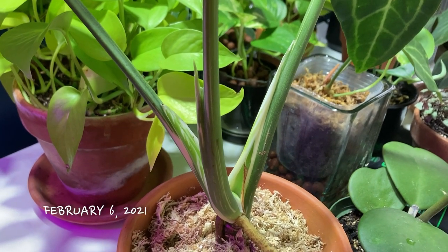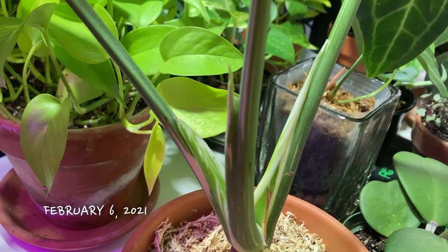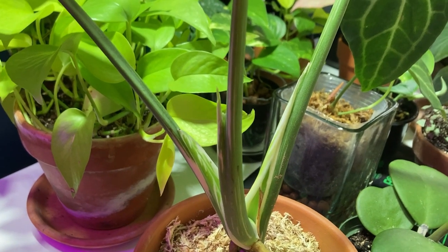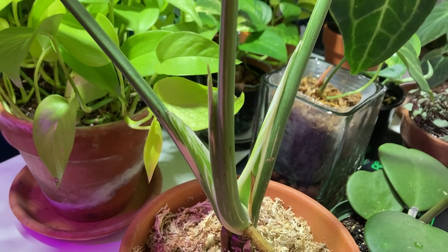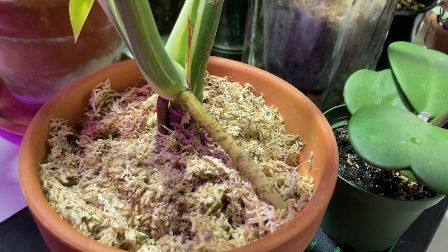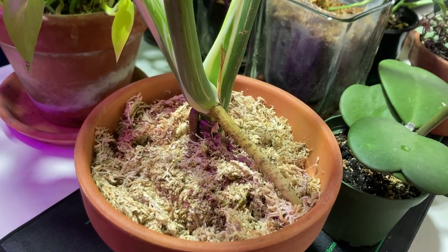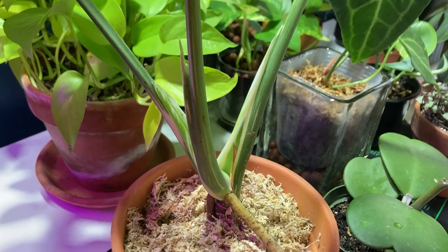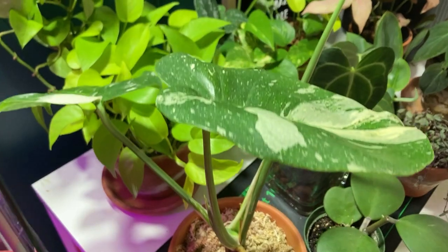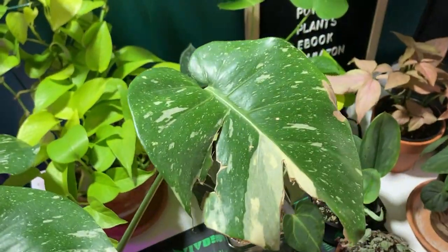And I haven't updated in a long time, but as you can see, there's something to update now. A new leaf is coming, which is going to be the fourth leaf in this Thai Constellation Monstera. And it has also grown some fantastic aerial roots, and it's still in moss, and I am not going to take it out of the moss until maybe the end of the growing season. But yeah, the leaves are still very much intact.